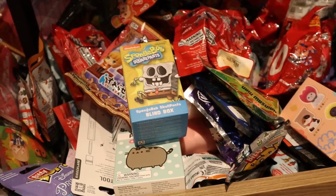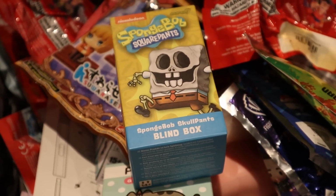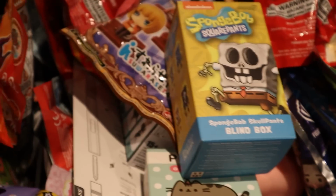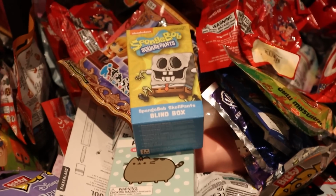I don't know. So I decided to go away, guys, from a cheap item, and I'm just gonna go with one of these Super 7 SpongeBob Skull blind boxes right here. I've never bought them before, but I do love the blind box SpongeBob stuff, so I'm just gonna get that.